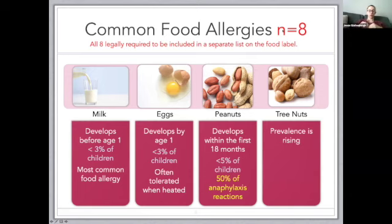I have a question. Will it be that serious even when they get older, like in adulthood? Okay. Some of these we outgrow, and I'll go through this a little bit.